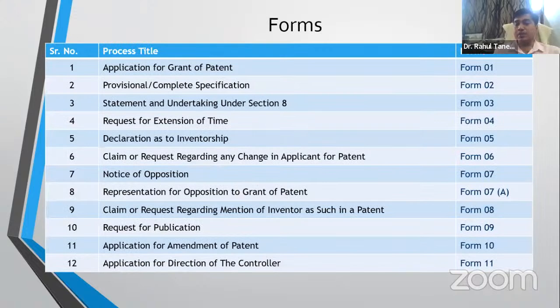What are the forms for the patent application? Initially, you have to submit forms 1, 2, 3, and 5. Form 1 is basically the application for grant of patent. Form 2 is the provisional specification. Form 3 is the statement and undertaking under section 8. Form 5 is basically the declaration as to inventorship. Now, what are these different forms for? Because we have to initially submit 4 forms.